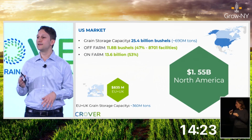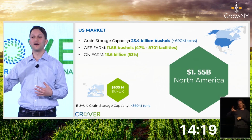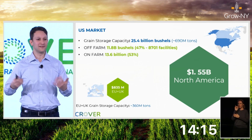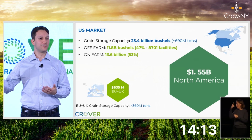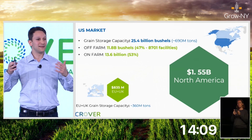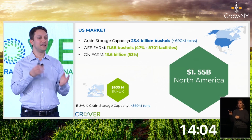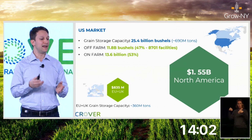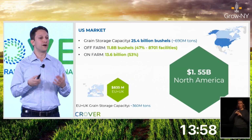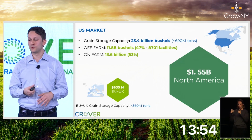While we're currently based in Edinburgh in Scotland, we are constantly told that the US is where we need to be. And if we look at the numbers, it is quite obvious to see why. The grain storage capacity in North America is almost double that of the entirety of Europe, not just the UK. And it is also the market with the greatest readiness to pay for grain storage monitoring and management solutions.